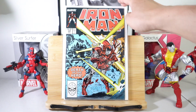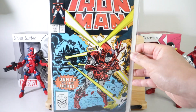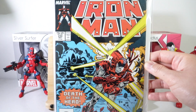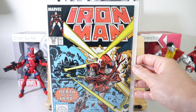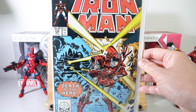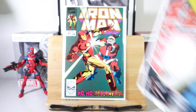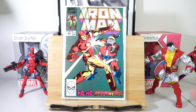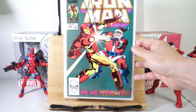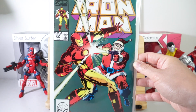And then speaking of Armor Wars, issue 230, which is the last part I need for our first Armor Wars. Really happy to wrap up this part, kind of what got me down the Iron Man rabbit hole, and now to read it in its entirety, it's going to be a good time. And then I love my Christmas themed covers, so Santa's shooting at Iron Man. Had to pick that up. Issue 254.